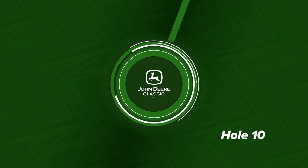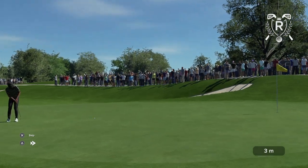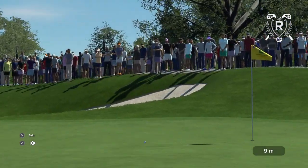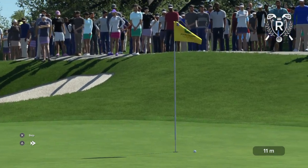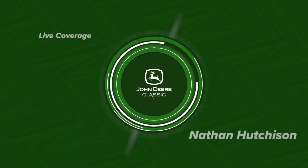And now over to Tony Finau. He's currently trailing his rival. Let's see what happens here. Got the long putt. Ouch, that hurts. Well, that's a bit disappointing.